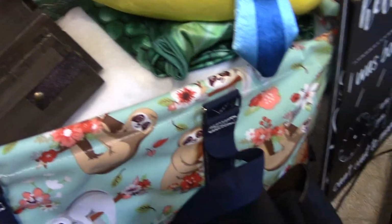My tail's in there. All of our goodies are down in there. All of Ariel's gizmos and whatnots and all that good stuff.